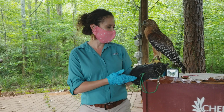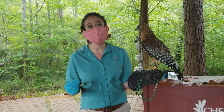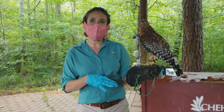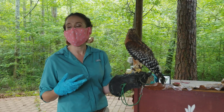And then in Maverick's case, if she doesn't have her parents to help show her how to catch food or what foods are good to eat, what foods are not good to eat, it's going to be really, really hard for her to survive. So for human safety and for this bird's safety, she stays in captivity, which means she lives with us here at Cheehaw.